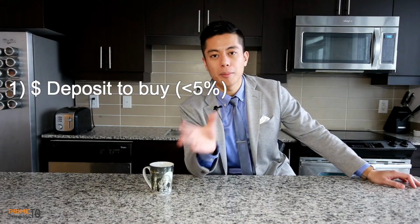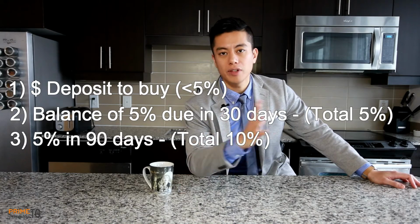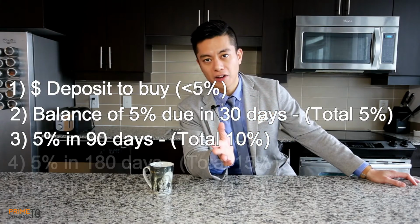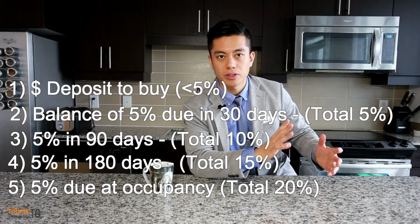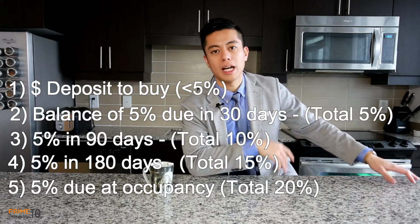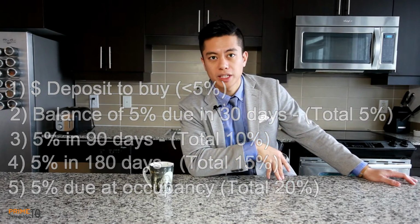Now, the balance of the remaining of the 5% is due in 30 days. Then you have another 5% that's due in 90 days. So you have 3 months with a total of 10%. Then another 5% is due in 6 months or 180 days, and now you're at 15%. And then the last 5% is due at occupancy, and this is when you get your keys. And this will totally tally up to 20%, which is roughly a down payment on a regular resale.